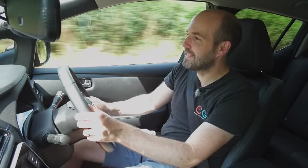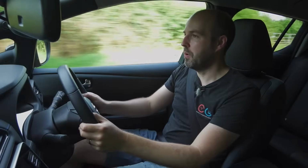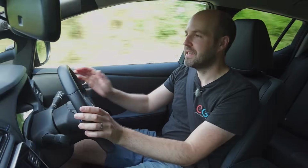And let's face it, if you're going to be doing around 200 miles in a day, then more than likely you will be using motorways at some point. And that is because electric cars are not at their most efficient at higher speeds. So when you're doing 60 to 70 miles an hour in this Leaf E+, you will find that the miles on the range decrease at a slightly faster rate than the miles on the odometer increase.